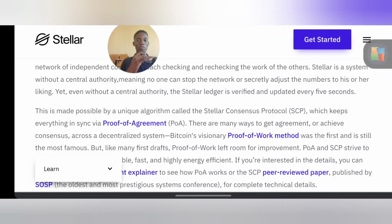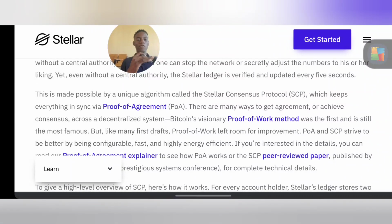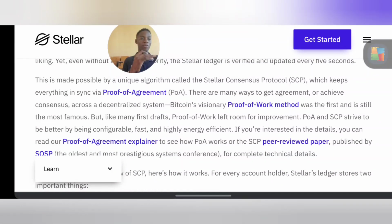So this is made possible by a unique algorithm called the Stellar Consensus Protocol, which keeps everything in sync via a proof of agreement. There are many ways to get agreement or achieve consensus across a decentralized system. Bitcoin's visionary proof of work method was the first and is still the most famous, but like many first drafts, proof of work left room for improvement. PoA and SCP strive to be better by being configurable, fast, and highly energy efficient. So in conclusion, Stellar makes the moving of digital assets interoperable, meaning they can operate with one another, compared to Bitcoin's proof of work, which only works for Bitcoin.